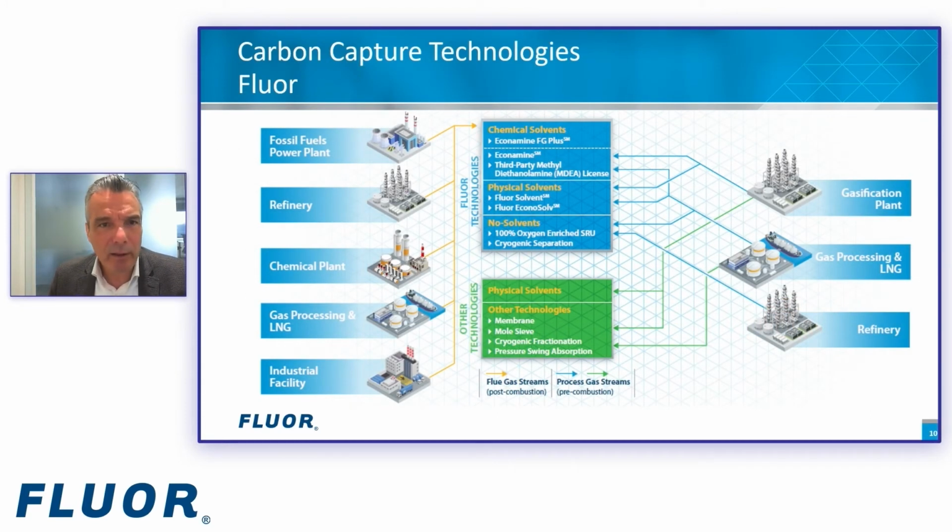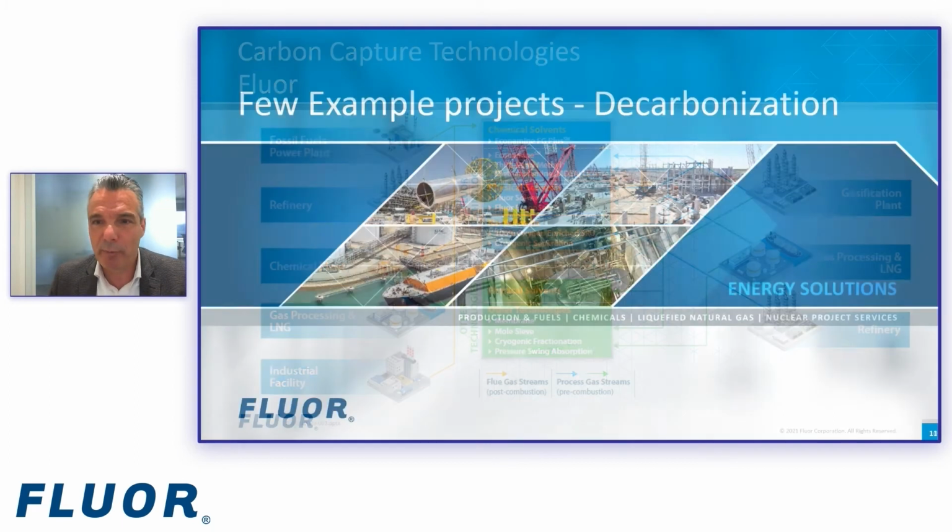So I don't want to bang the Fluor drum too much, but just very briefly on this slide, the available carbon capture technologies for various types of emissions and emitters, pre-combustion shown with blue and green arrows, and post-combustion with yellow arrows. In the blue box in the middle, you can see the technology that Fluor offers. If you have questions, feel free to approach me.